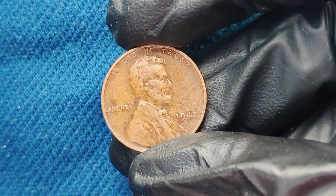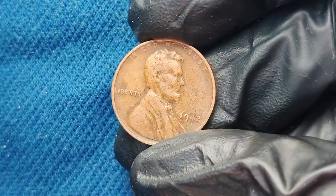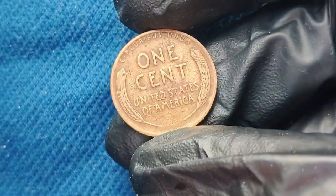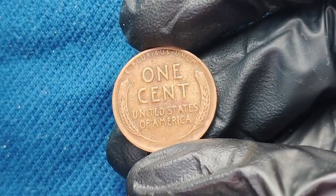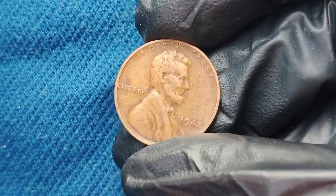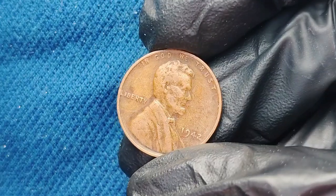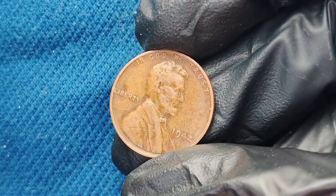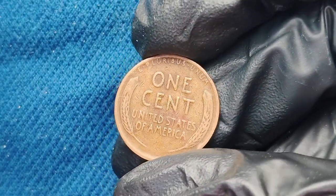Let's talk numbers because the proof is in the sales. Records show that high-grade 1942 no-mint mark pennies, especially those with key errors, have commanded jaw-dropping amounts at auction. One remarkable sale reportedly reached $244,000, a staggering sum for a coin smaller than a dime. Imagine the disbelief of the collector who walked into an auction house with a humble coin in their hand and walked out with a life-changing windfall. And these aren't isolated cases. Multiple sales over the years have confirmed the coin's extraordinary market demand.